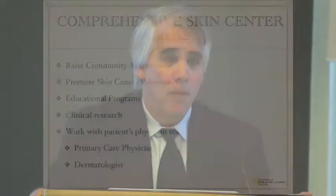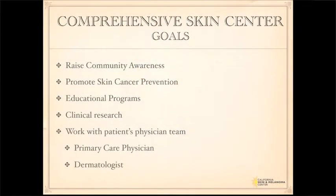So what are our goals? This is one of them. We want to raise community awareness about prevention, which is, of course, the best way to deal with cancer, is to prevent it. We want to promote skin cancer prevention. We want to set up educational programs like this for kids, particularly the young girls who are tanning and going to those tanning booths even though they're not supposed to.